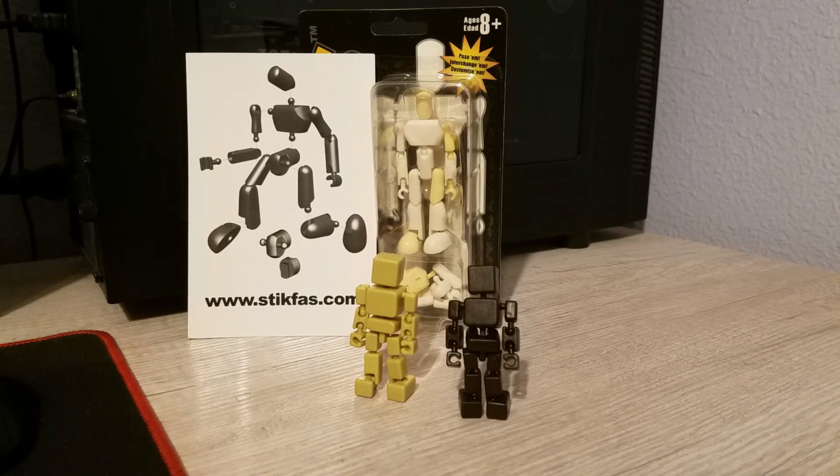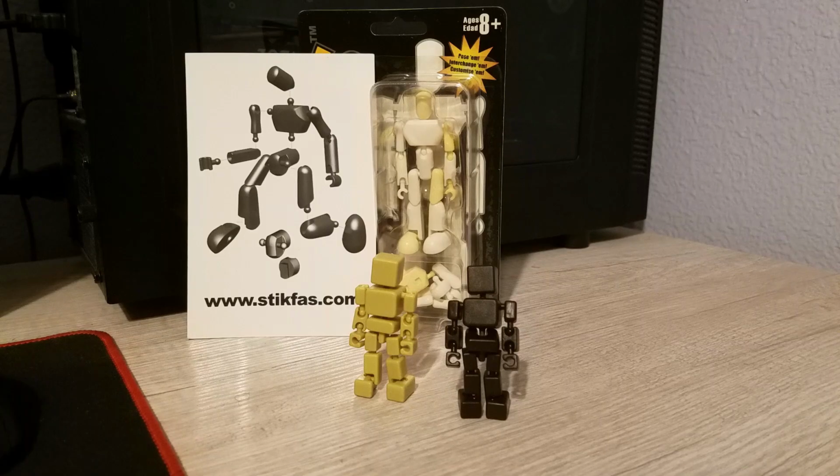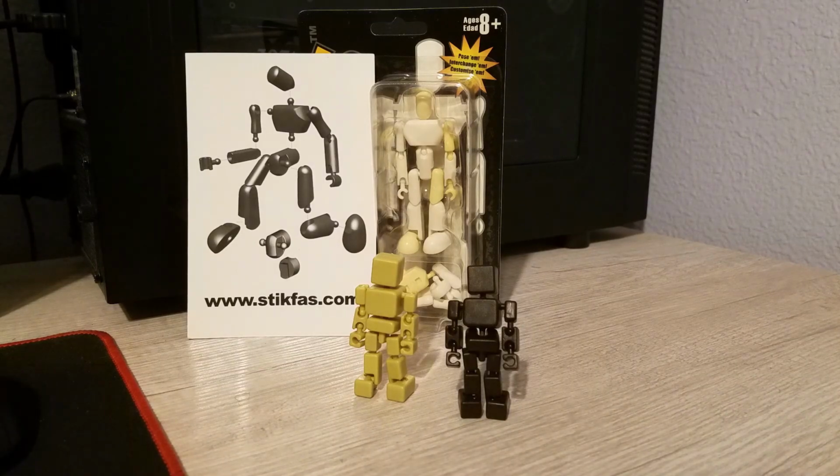I got the firefighter set. I don't know where the heck the figure is now, but I still have a bunch of the accessories, and I put them on the G1 figure, and that G1 figure now looks like a walking zombie because every single joint on it is super loose. However, there are still some pieces on there that just stay on to this day, so it kind of varies between figures.